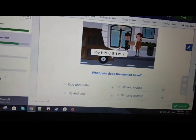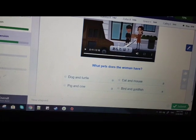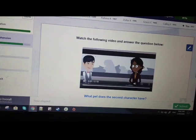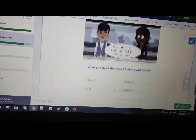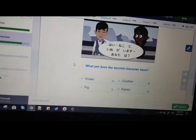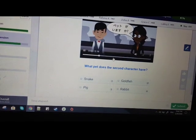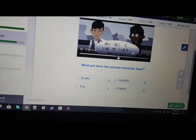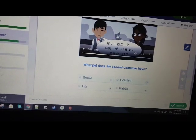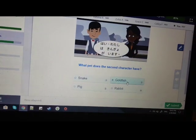ペットがいますか? はい、猫とネズミがいます。あなたは? Cat and mouse. It's cute to have a cat and a mouse in a house together where they don't try and bite each other's heads off. ペットがいますか? はい、猫と犬がいます。 Oh, I was completely thinking about something else. Well, we were looking for the second person. 猫と犬がいます。 Cat and dog. Oh, second person, okay. はい、私は金魚がいます。 金魚, goldfish.